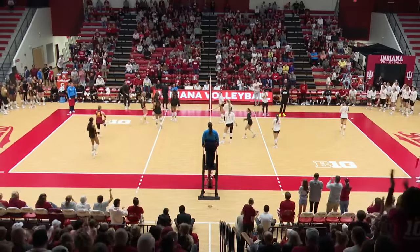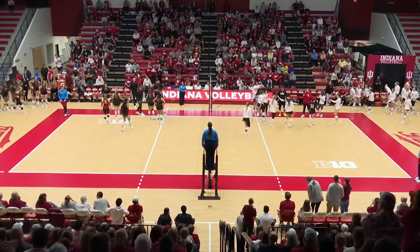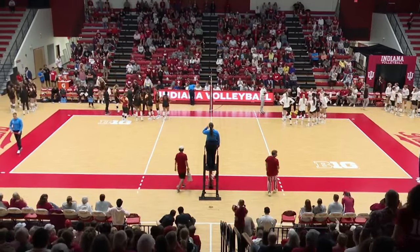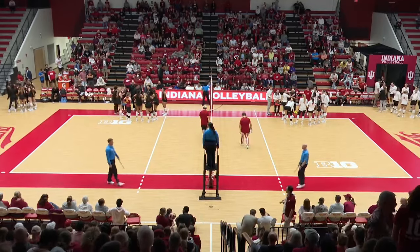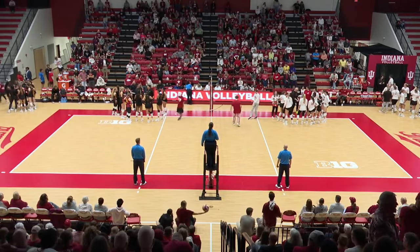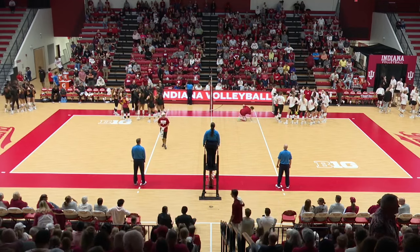This is one heck of a response from Indiana. They are competing in every point, every serve, like their life depends on it. The pancake dig, keeping plays alive, keeping rallies going. Indiana is a different looking team in the fourth set. And USC, despite all the service errors, despite all the unforced mistakes, are still right in this thing, trying to close the door.